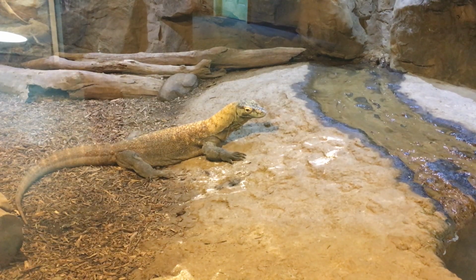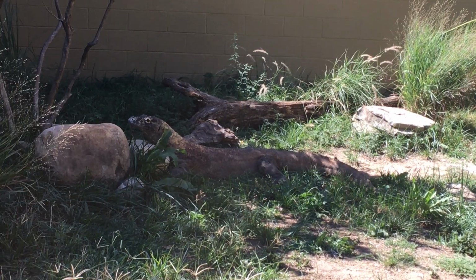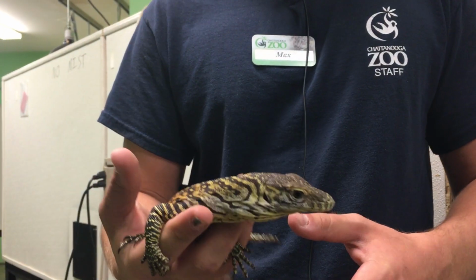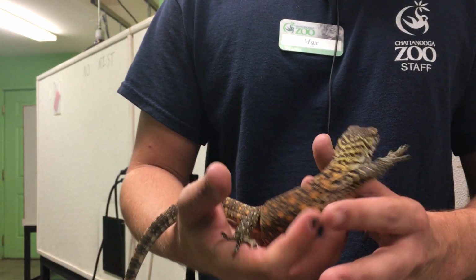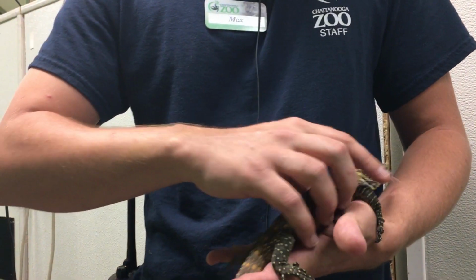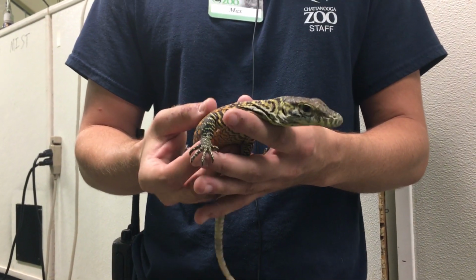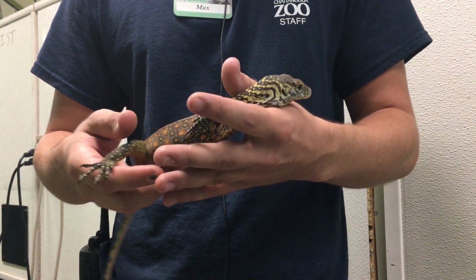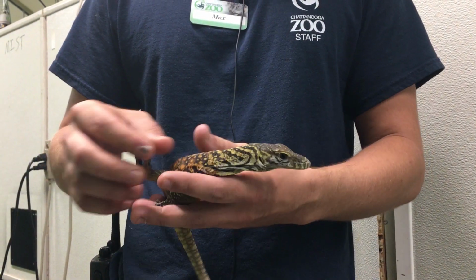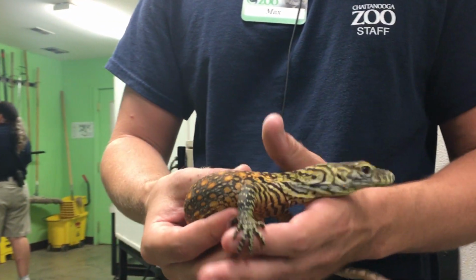Interesting thing about Komodo dragon babies is a lot of times you see the adults and they're all on the ground and they look kind of awkward and they lumber, but the babies are completely arboreal, so they like to climb, and that's what he's doing right now. He is trying to use me as a tree. It's an adaptation that the babies have in order to escape the adults, so they can stay safe. When they're in the trees, they cannot be eaten by the adults, and that's going to be their main predator, larger Komodo dragons.